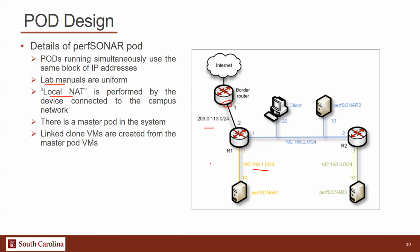There is a master pod, and creating a linked clone from that master pod is very easy. In fact, it takes a few seconds. So creating a pod, or having 100 copies of that pod, takes the same amount of effort. So it's very scalable. With the 3 servers that we have, we found that we can support, with one server, typically 100 pods, if it is not a very resource-consuming pod. So the capacity is really good for the size of our classes and our training events.